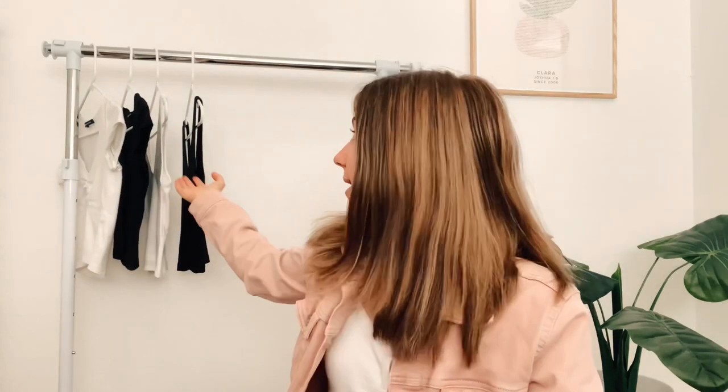The next essential in your closet is having some black and white tees and tanks. This is one of the most essential basic things to your closet, because you can just throw them on with a pair of jeans, a cardigan, any sort of jacket. You can mix and match and use them in many different ways.